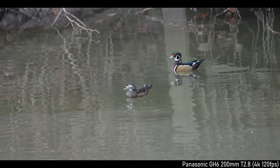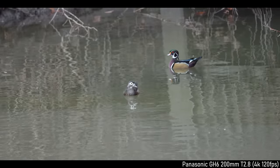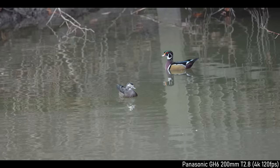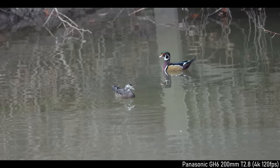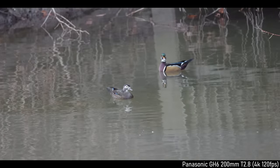Now here's where the GH6 is a little different. It's a little slower. You slow down and relax when you're using the GH6. You're not autofocusing. Although with these new settings that I found on the S5II, maybe it'll even work on the GH6. So we have some wood ducks here.